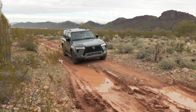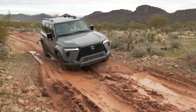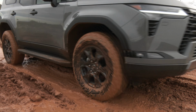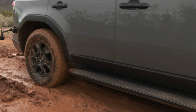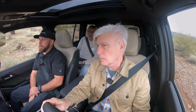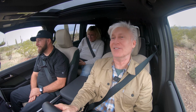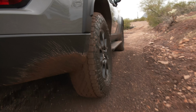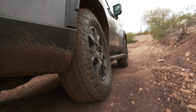Sure, exactly. We never get to experience the true ability of crawl control or eKDSS. Sway bar disconnect is still off, right? I mean, no, you're not. For this? I'm just trying to see what it's like. Pshaw. That's the word. Pshaw. He's in a Lexus, so he's using fancy words.